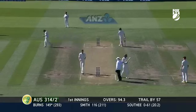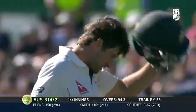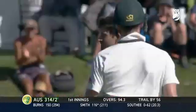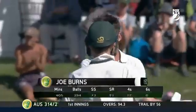150 for Joe Burns. Is flying his flag very high. Magnificent knock from Joe Burns. He's been patient, very watchful.